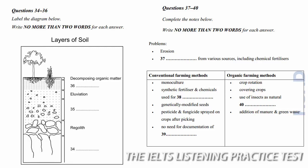Let's take a quick look at the conventional system, which is often based on monoculture, the production of a single large crop. It relies on chemicals for fertilizer and pest control. It is also becoming an increasingly common practice to use genetically engineered seeds. And more chemicals are used to control insects and fungi, which attack crops in storage and during transportation. Also, did you know that there is no requirement for conventional growers to maintain records of their production practices?